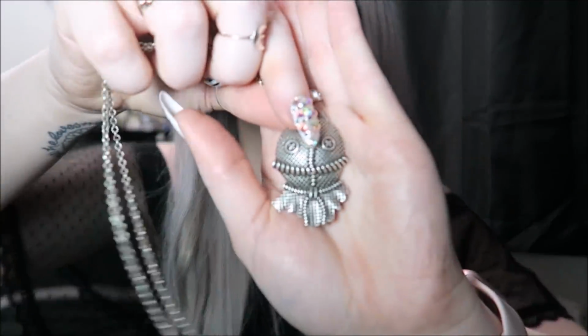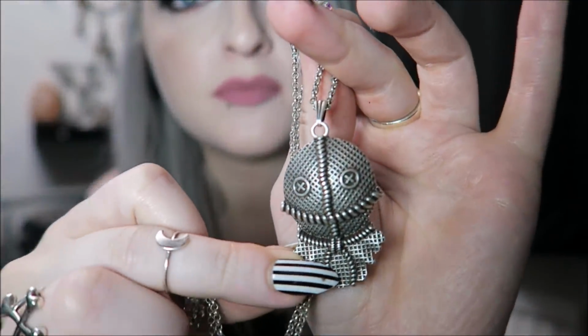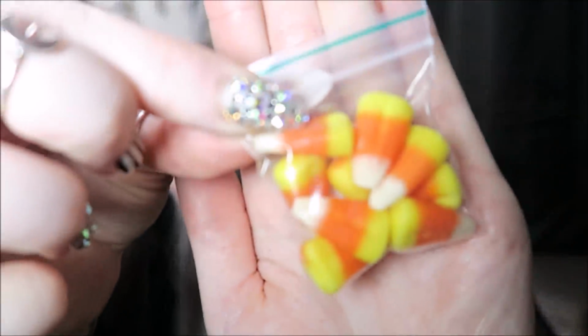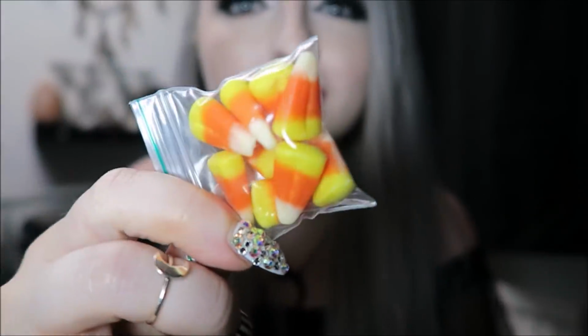Then we have another necklace, which is a metal Sam head. This one's cute. I'd wear this one probably more than the other one. Still not really something that I would wear, but it's definitely more me than the plastic one anyway. Then we have some little candy corns. It says "Eat Me" on there. I know in America these are absolutely everywhere, but in England, I don't know if people know this or not, we don't actually have candy corn. If you want candy corn in England, you have to go to a shop that sells American sweets or something like that, or buy them online. We don't actually just have these in shops, which is weird.